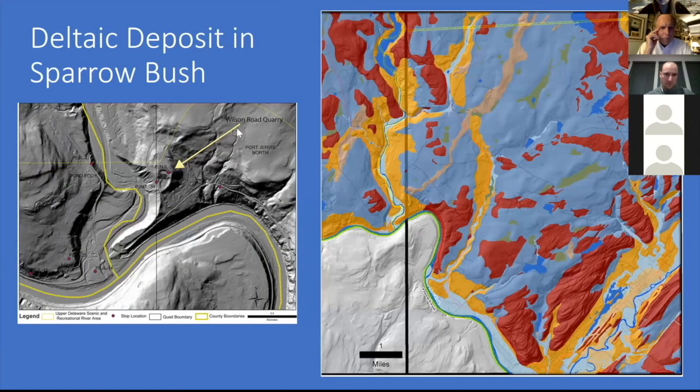So here's a delta. This is the Wilson Road Quarry. I ran into some town guys doing some road maintenance, and I asked to get in there, so I took some OSL samples. This is an old delta, deposited in what was likely a lake that filled this whole area. I'm going to show a picture momentarily of the significance of this delta and its elevation above the present-day Delaware River Valley.